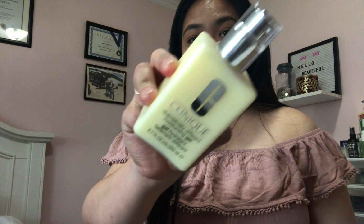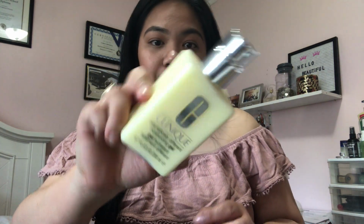Tapos, bumili na rin ako netong Clinique Dramatically Different Moisturizing Gel. Ito yung pinakamalaki nilang edition, pero limited edition lang siya, I think, if I'm not mistaken. Sa Shoppers ko siya nabili for $50. Pang matagal lang. Siguro mga 2 months pwede ko siyang gamitin. And then, eto, Starbucks. I think that is all from what I got.